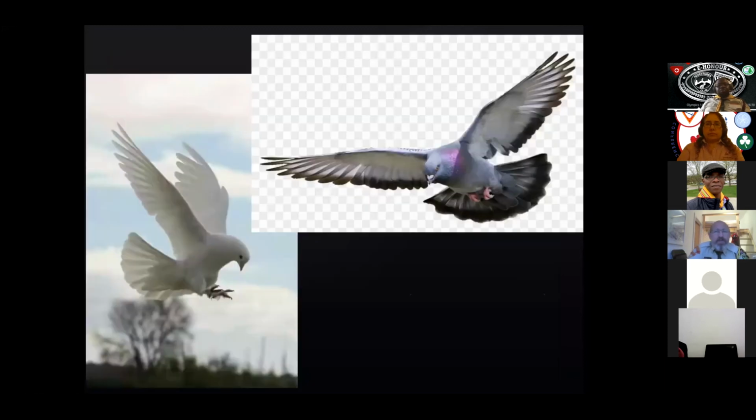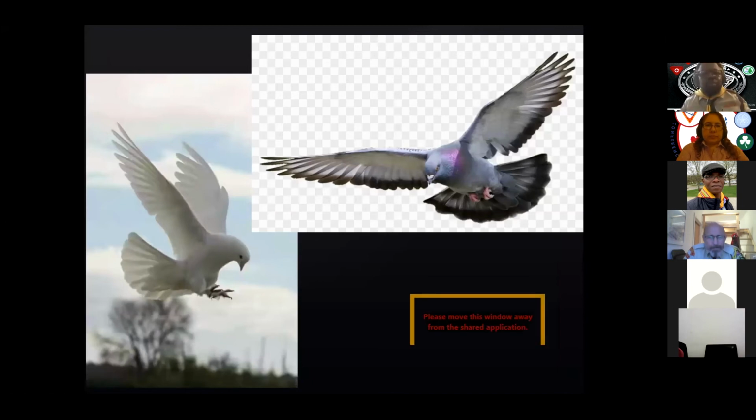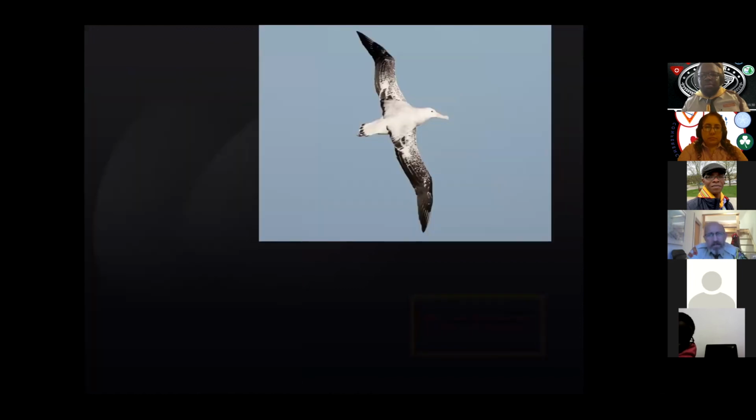So I've just put these up to give you a very good idea of the primaries and the secondaries and the use of the tail. The tail is used for maneuvering left and right, and also as a brake as it's coming into land. So there's a dove and there's a pigeon. Because they're looking down, I can tell they're coming in to land, and so the tail is flared and they're getting ready to land.